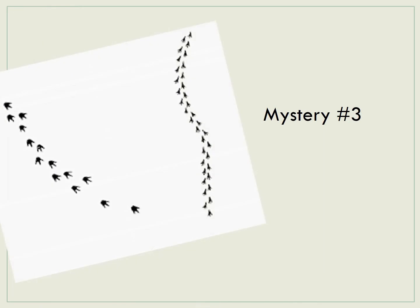Here is the third mystery tracking card. Two sets of tracks that just disappear. What if I told you the tracks on the left were from a golden eagle and the tracks on the right were from a squirrel? What do you think happened?